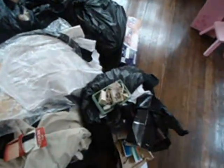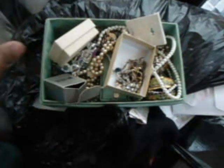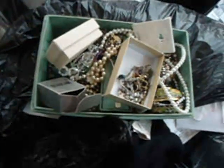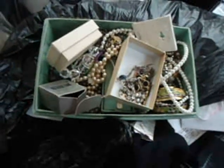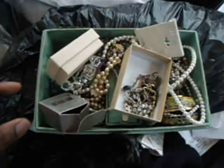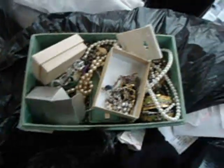Over here, you will see, and this is what really intrigued me to get all of this stuff out of the garbage, was this here. Somebody threw away an entire box of jewelry. When I first saw it, I was just like, you gotta be kidding me. But when I kept digging and digging, I was absolutely right. Somebody threw away an entire jewelry box. I'm sorry, that's my daughter's hand.